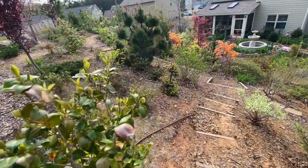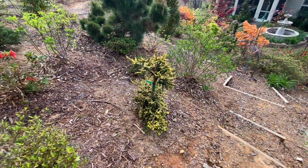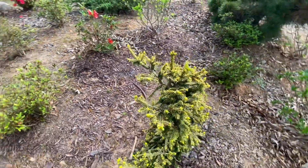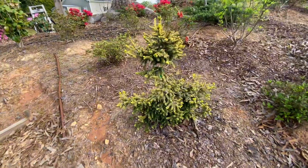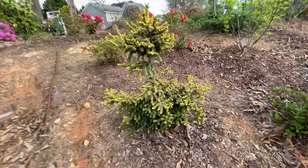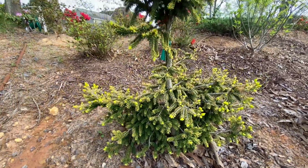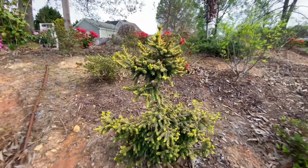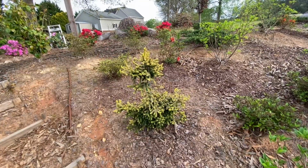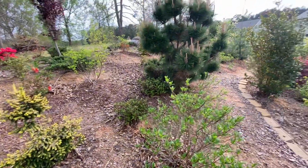My Skyline spruce still surviving. The Skyline spruce was real tiny when I got it. I got it from Conifer Kingdom. You can see it's putting on lots of new growth. They are slow growers, so it will take a long time to get to 6 feet or above. But again, as a gardener, I have to be patient.